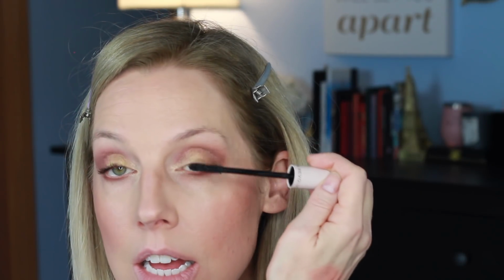Okay. Let's do Makeup Revolution. Come on, 5D. See, now we're darker. We can have a little more color contrast. Hope that's okay.